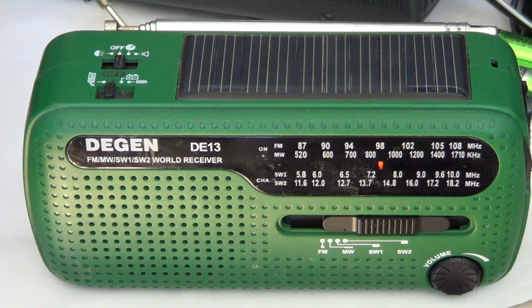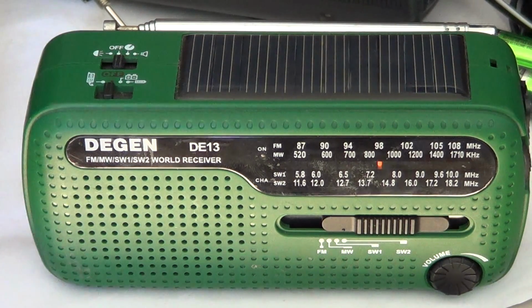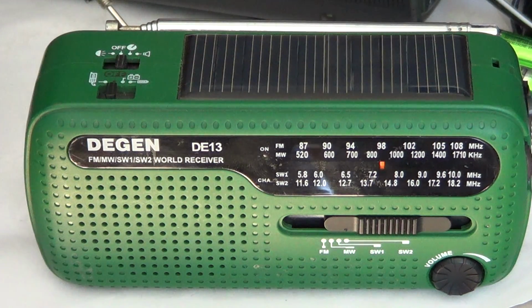So if you go camping a lot, or go to areas of the world where no power is really available, batteries are hard to come by, it's a great radio, a great travel radio also, because you don't have to worry about powering this radio anywhere in the world you are.